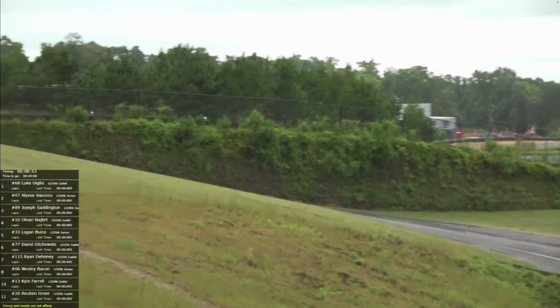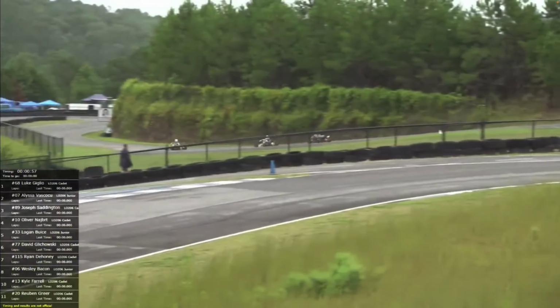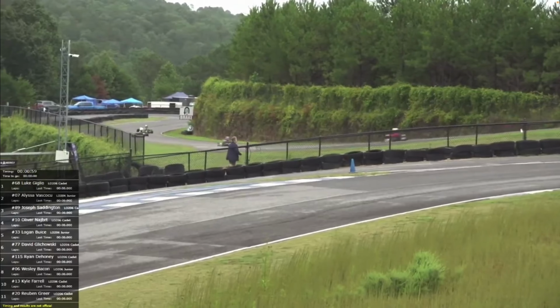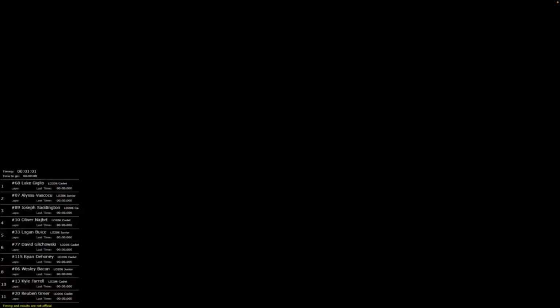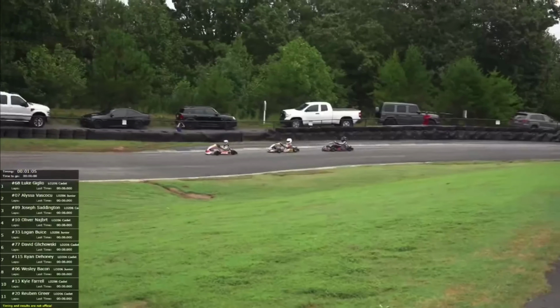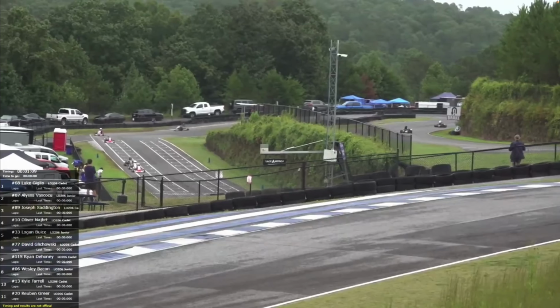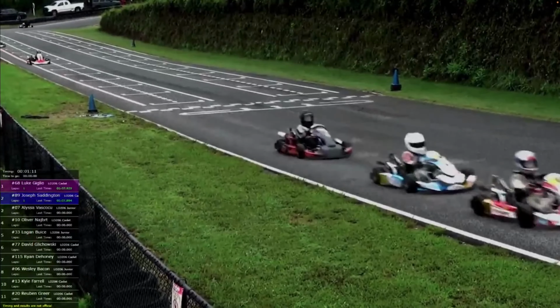Luke Giglio looking behind to see if anyone's behind him. But this might be the Luke Giglio show again. If he gets to a lead here, it might be hard to catch him. We'll see as they come across the line and timing and scoring kicks in. Although a small little group here on the front, so maybe it's not all said and done.